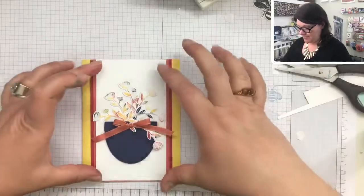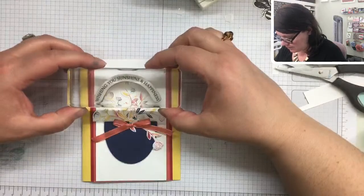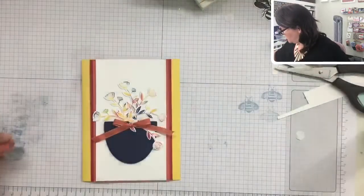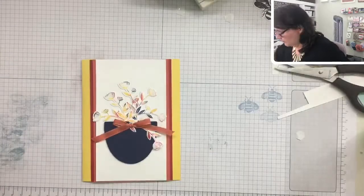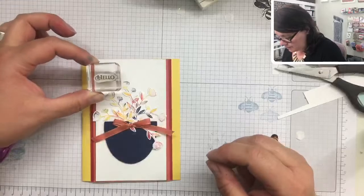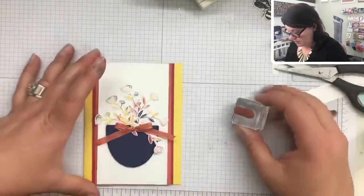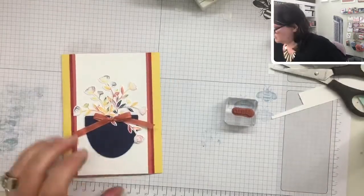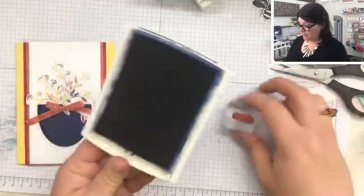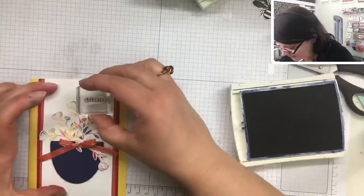Okay, so what should we do here? Oh, that won't fit around the flowers. Okay, that's right. We haven't done hello. Should I do a little hello in here? Maybe just up here somewhere. Let's do it in Night of Navy. I feel like it needs something else. We do have those gold faceted gems. They kind of add a little something, don't they?